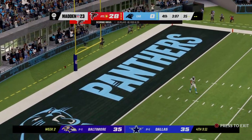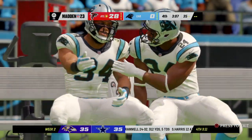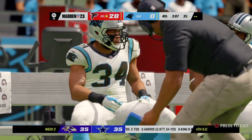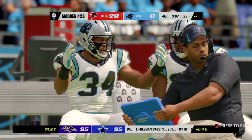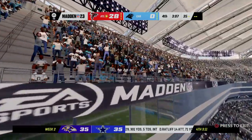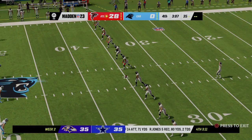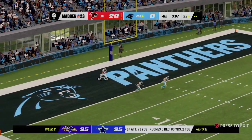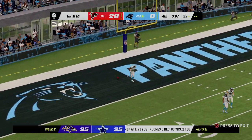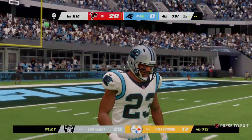Point after, right down the middle. And that makes the score 28-0. That drive, a long one, spanning 15 plays. And it ends with a 1-yard touchdown run. Brown now to kick it away after the touchdown. And they'll put up the stop sign there as his guys will get it at the 25.